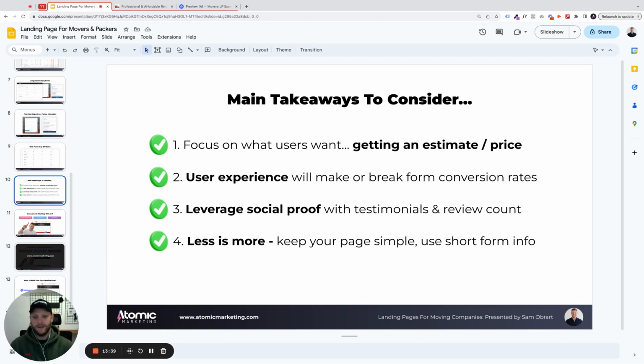And remember, less is more. So keep your page simple, use short form info, and you will have better success rather than putting loads of information about your company, all this sort of stuff. Get straight to the point, show that you're trustworthy, and you'll have a lot of success.